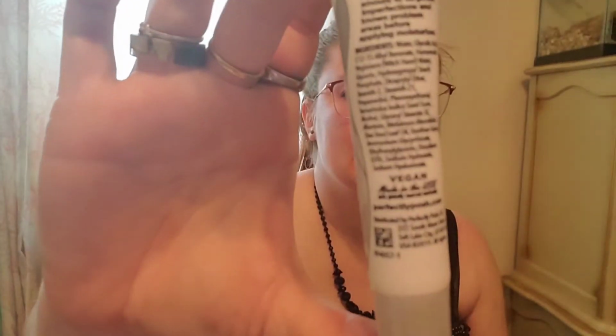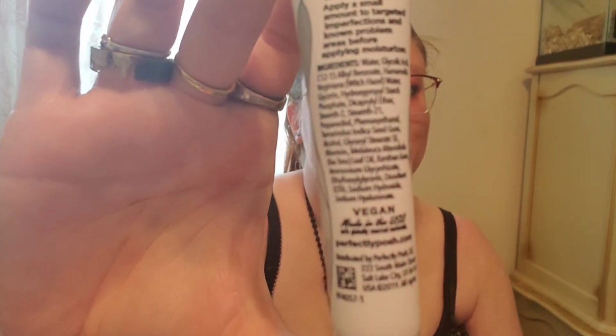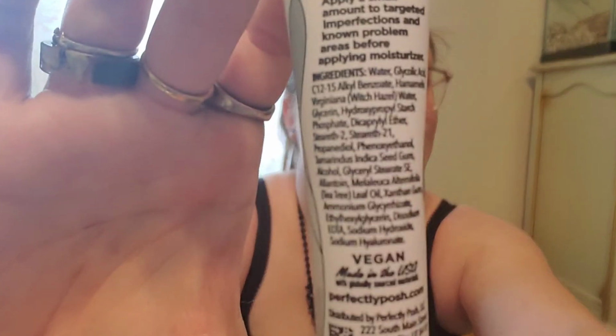What I'm going to actually do is, I know they have their full ingredient list when you go on their website and look for it, so I'll just keep the links down there so when you click on it you can scroll down and read the ingredient list, because it's fairly long. This is actually pretty good.